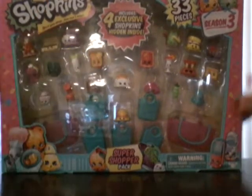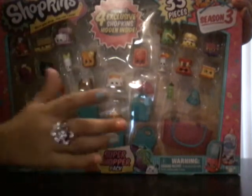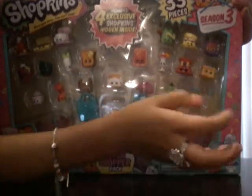There are 4 blind bags hidden. I'll tell you which ones I have and don't have. The ones I have are Kiwi, Mixie and Maxie, Roma Wedge. Where's that one? Oh, Nilla Slice and Taylor Rain. I don't know if that's Taylor Rain or Jennifer Rain, but either way, I still have her.